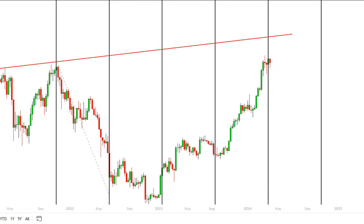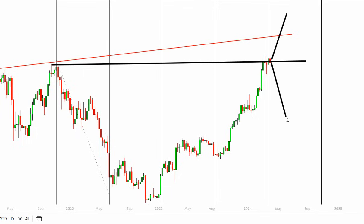Bitcoin's triangle. We are at a point with the Bitcoin cycle where something should happen. Either we're going to get a legitimate breakout above 69,000 and have Bitcoin go off to the races, or we're going to see a turn and rejection off of this area. But the cycle is here, and it's telling us either we're going to get this big move up or we're going to get this reversal back down here.